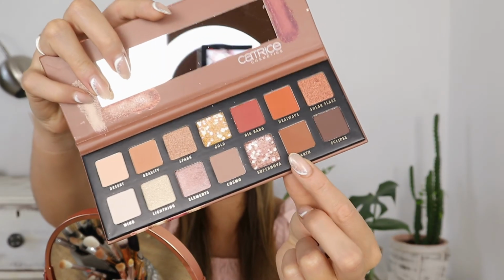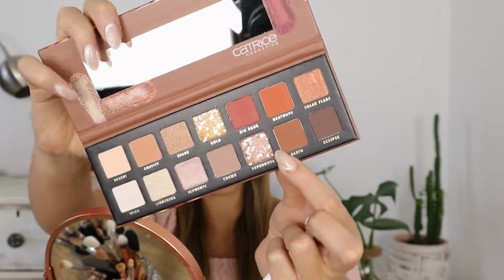Alright, now that I've put it across the entire lid, I think I'm going to go ahead with a warmer color, and I'm going to kind of focus that on the outer C of my eye. I think I'm going to be going in with this shade over here, and that is the shade called Earth. So I first go ahead and stamp it on the outer corner, and then kind of create a C.